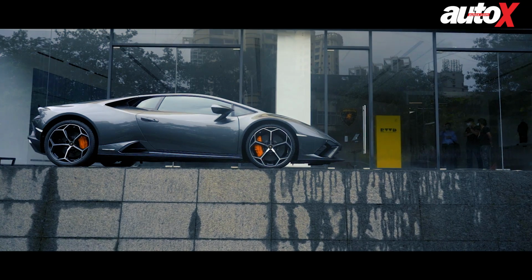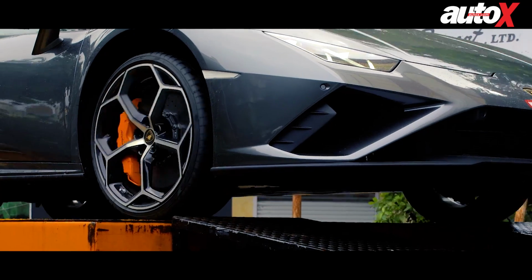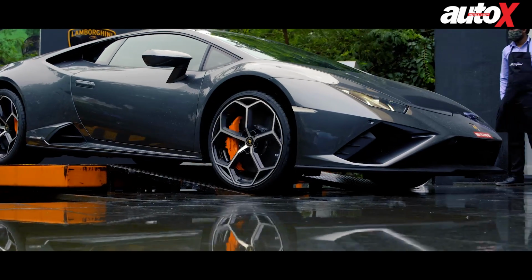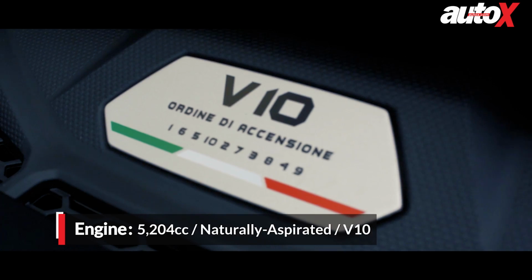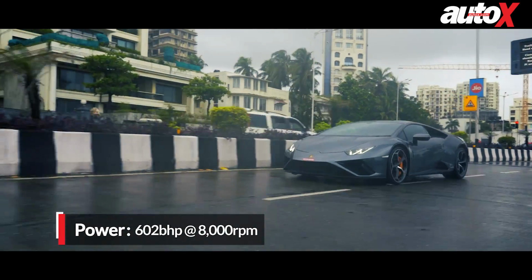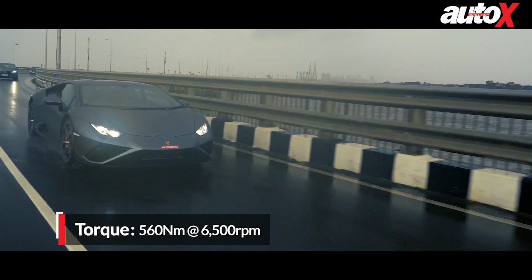Now, of course, this is the rear-wheel drive version, so it's a little lighter in weight because the all-wheel drive system has been removed and the power has gone down a bit, but it still gets the 5.2 liter V10, and it's got 600 brake horsepower and more than 550 Nm of torque. So it's got absolutely mind-numbing figures.